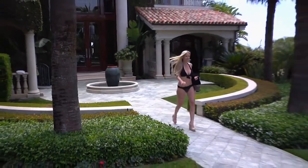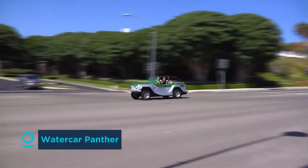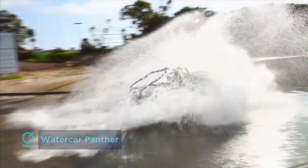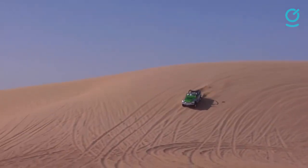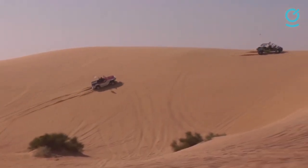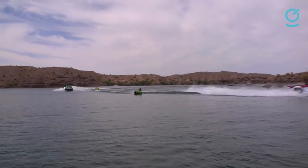Jeeps are downright iconic for one good reason: go-anywhere all-terrain capability. But if you feel being able to drive on the water is an essential part of all-terrain, then the Watercar Panther is the Jeep for you. An amphibious creation from Watercar, the Panther transforms a Jeep Wrangler into a high-speed amphibious car. Starting production in 2013, the Watercar Panther costs a base price of $158,000. Powered by a Honda V6, the Panther derives its water propulsion from a similar jet drive, allowing it to hit 45 miles per hour on open water.